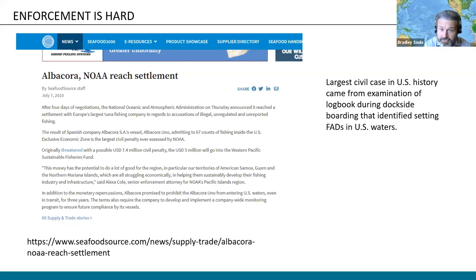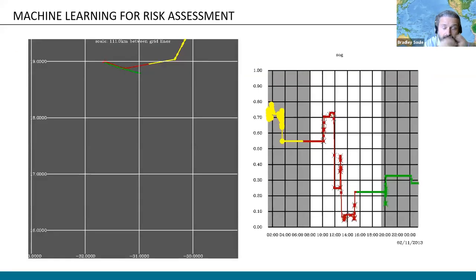And so that's not a way to ensure that we have compliance with FAD restrictions, which are a common set of our management toolkit right now. So I think the transparency, even if it's a confidential transparency of sorts, is an important element of this. Next slide, please. So how do we actually review all that data if it's made available?